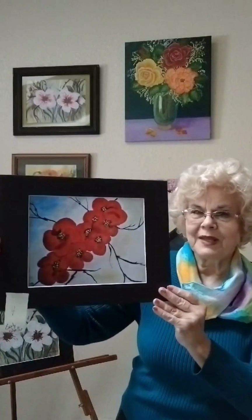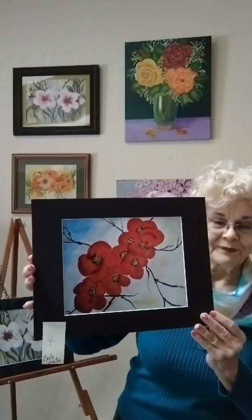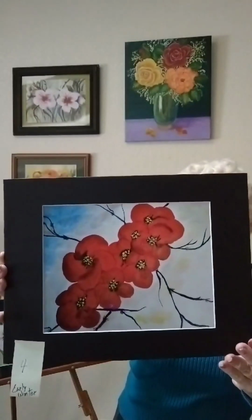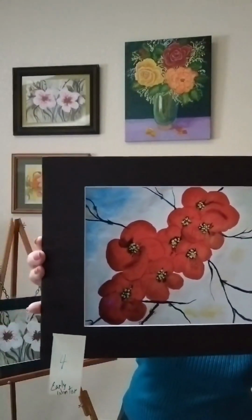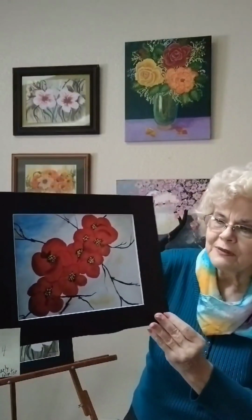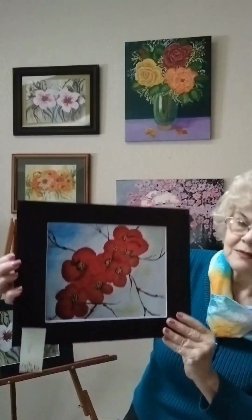Number 4, coming up. This one is entitled Early Winter, and it's pretty much the same process, as you can see. I just love the reds in this one. The crimson, the orange, the yellow. And in the background, you can see this is a little different than the other one, as it was a chipper morning. So early winter. And this one is number 4.